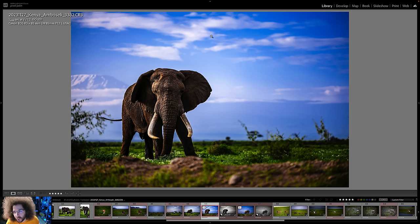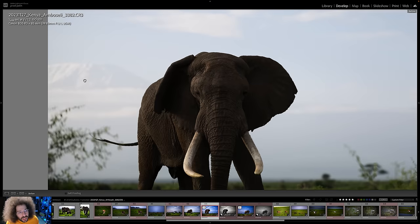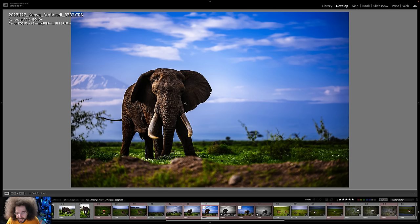But let me show you something. I'm gonna go into Develop real quick because I wanna show you the before and the after. This is the before. You can barely see that Mount Kilimanjaro is there. But after running it through one of our presets and tweaking the background and tweaking the sky ever so slightly, this is where it ends. And this is why we shoot raw. It's one of the reasons we shoot raw.